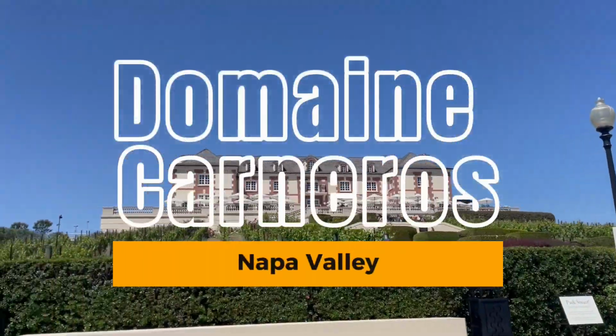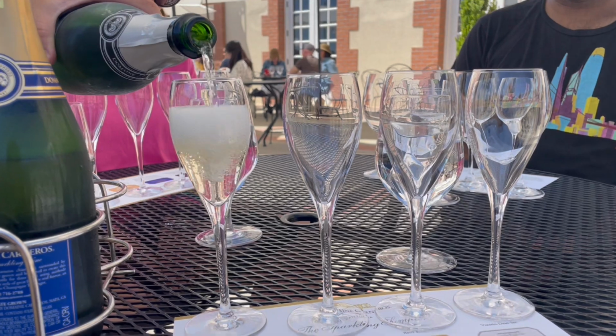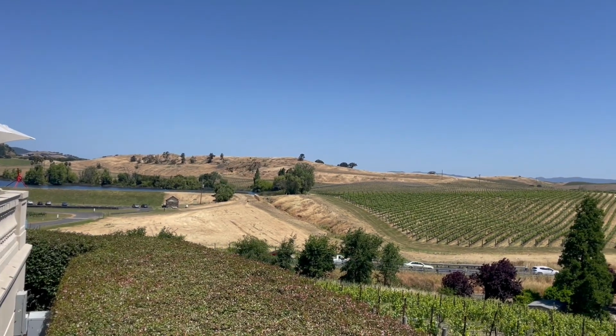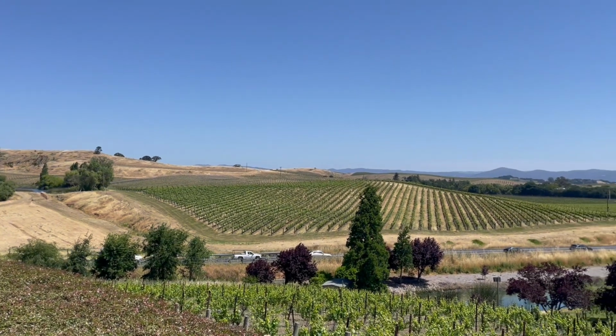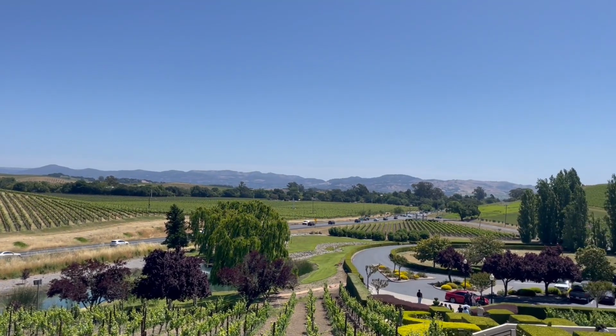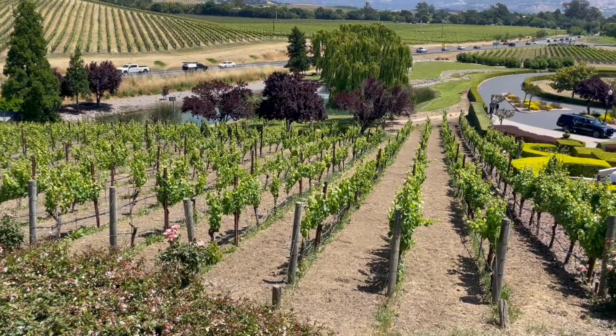If you ever wanted to sip sparkling wine in a French chateau without leaving California, Domaine Carneros is the place to be. Just an hour and a half from San Francisco, this winery sits on a hill in southern Napa Valley, and it really feels like stepping into Champagne, France. The winery is beautiful and surrounded by vineyards that stretch in every direction.